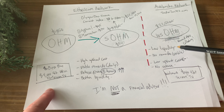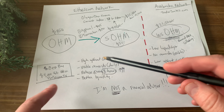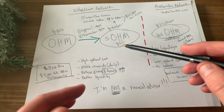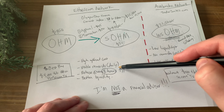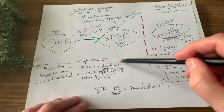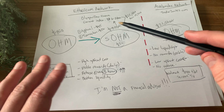And for the main reason of low liquidity over here, better liquidity over here. If you're like me and you like to see daily rewards, you log into your account every day and you see the price jump up and you see those extra rewards every day, that might be a better value for you now, even though it costs more up front. But I don't know what I'm talking about.